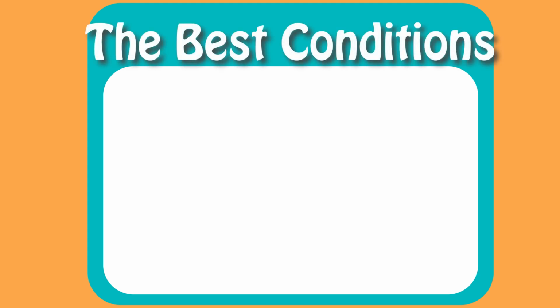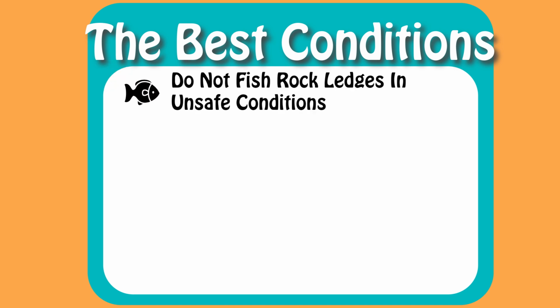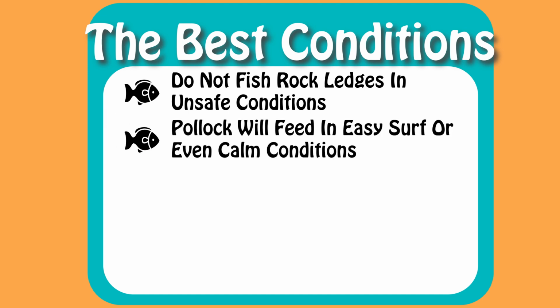On the deeper rock ledges, pollock won't tend to be deterred by rough weather, though it's extremely important to note, fishing steep, slippery rock ledges should not be attempted when waves are turbulent due to safety reasons. What's more, pollock will still feed on these venues when there is an easy surf, or even when conditions are calm. If there has been a large storm with very heavy wave action, it can sometimes cause the pollock to move offshore for a period of days before they return again.